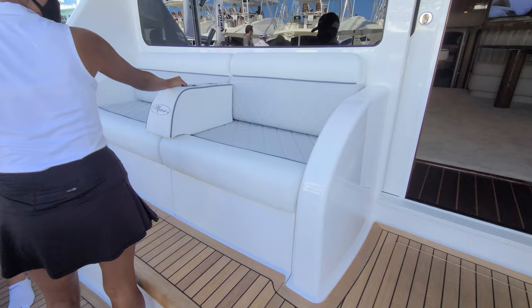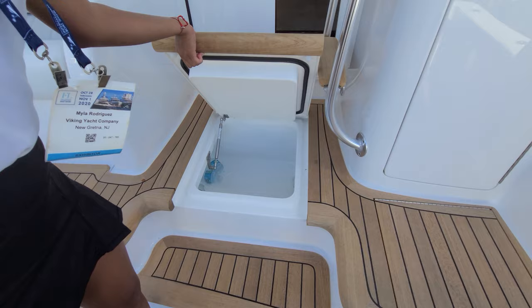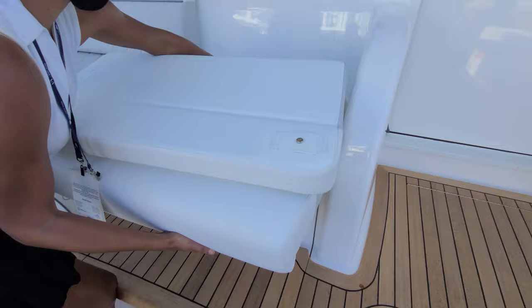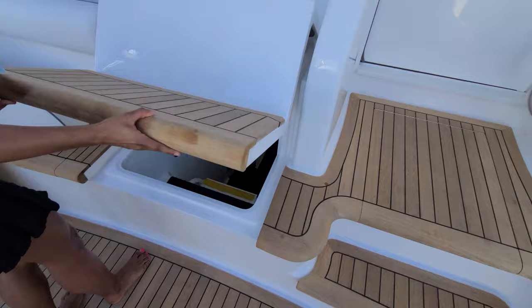Oh, so what was down here? This is a fridge. Oh, okay. And then the engine is where? Oh, wow. There's a whole bunch of things. Oh, okay. Yeah, I'll just take a quick look inside. Thanks.